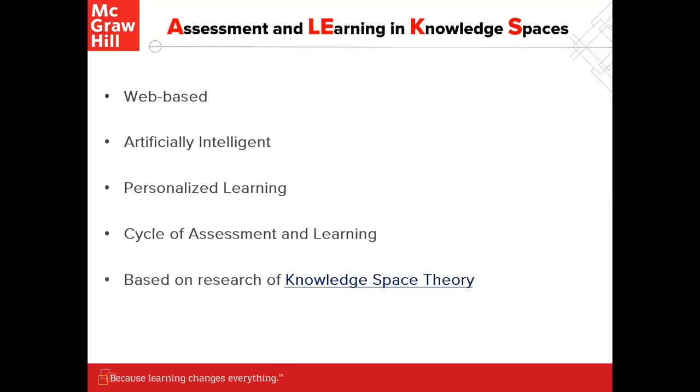The letters ALEKS, A-L-E-K-S, stand for Assessment and Learning in Knowledge Spaces. It is web-based, so you do have to be online. It works off of artificial intelligence. So what does that mean? It does that diagnostic assessment for you. It's adaptive and personalized to every student. It's going to start by providing students with a diagnostic assessment, and then provide them a personalized learning path so that you can do that progress tracking. It is a cycle of assessment and learning. Students aren't just assessed once, they're assessed continually throughout the program, so we're assessing for retention as well as learning. And the whole research base for ALEKS is knowledge space theory.